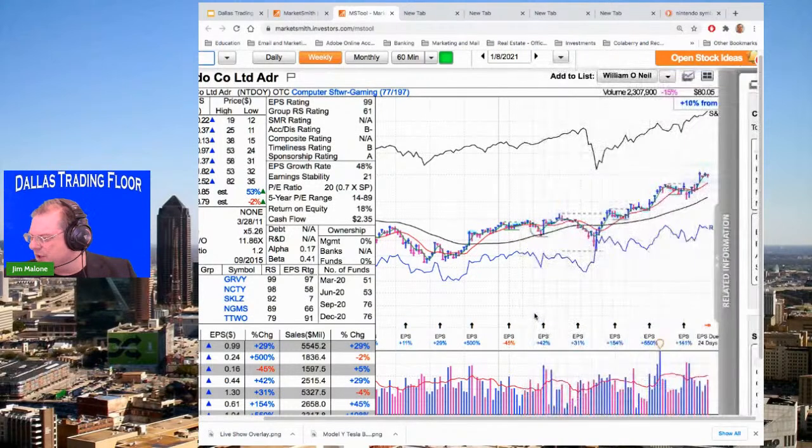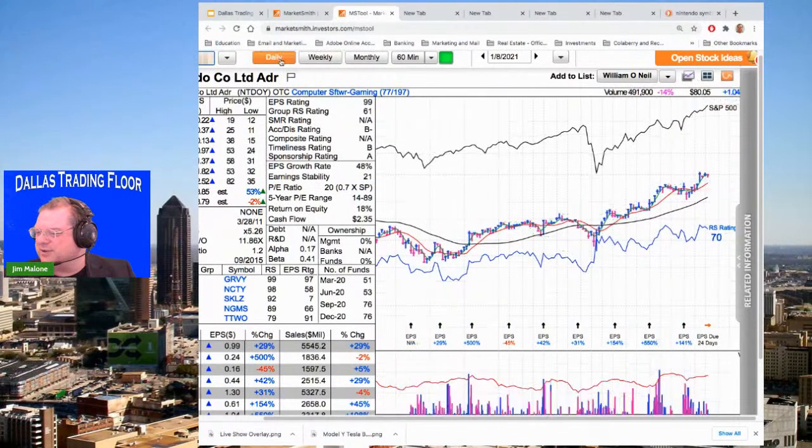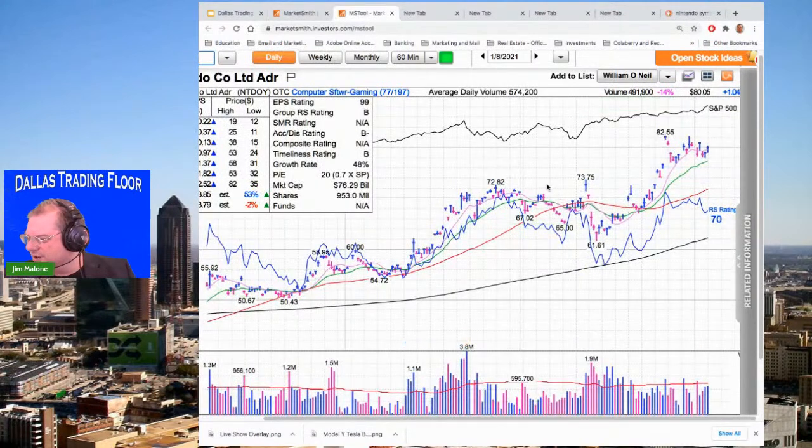Would I buy it? Could I buy it? Where would I buy it? The last buy point on Nintendo was right here. Let's see if I can get it to show. Let's go to the daily chart to see if I can show that. Yeah, there it is. There's the buy point. It's 72.82. It's currently at 80.05. Is it viable at this level? You know what? I do think you could buy it.